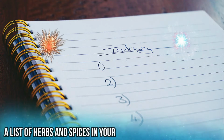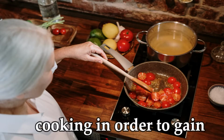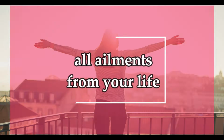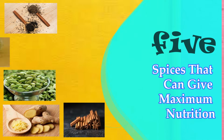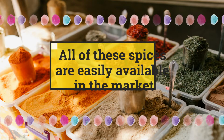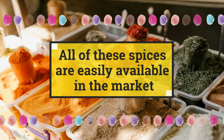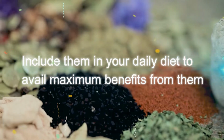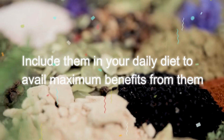Add a list of herbs and spices to your cooking in order to gain maximum nutrition and eliminate all ailments from your life. 5 spices that can give maximum nutrition and minimum sickness. All of these spices are easily available in the market and are in fact in every other Indian kitchen. Include them in your daily diet to avail maximum benefits from them.